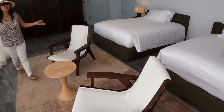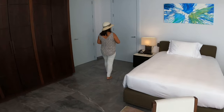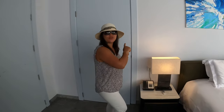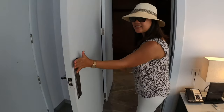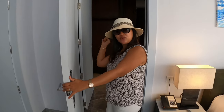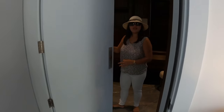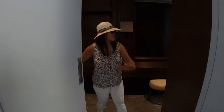Now on this is the connecting door to the king bed, which is sort of a master room. And here you can see, this is the lock for this room. When you lock this one here, the other people in the second room cannot enter here. In the same way, if I close this door here from this side, you won't be able to open it from that side. So this is interconnecting.